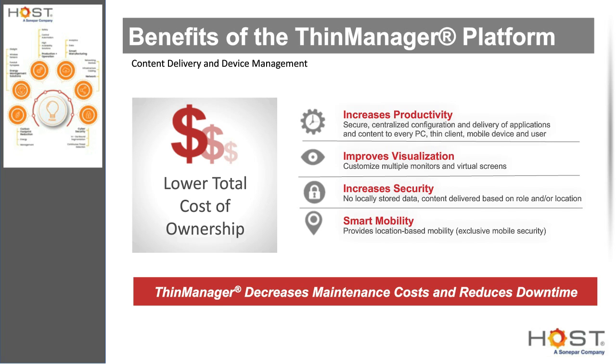Lastly, maintenance and downtime costs are also decreased with Thin Manager because you get out of the PC refresh cycle, generally every 2 to 3 years, and when a terminal does fail, it can be replaced in under 2 minutes by anyone.